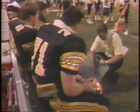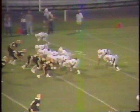So Arlington will go on offense again for the second time tonight. And they hand off up the middle. Ooh, and a good hit that time.